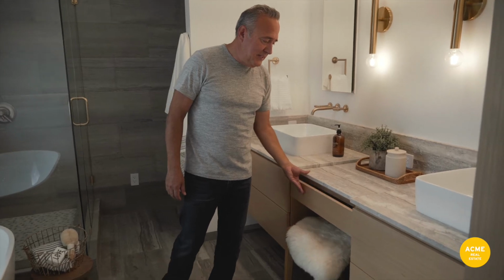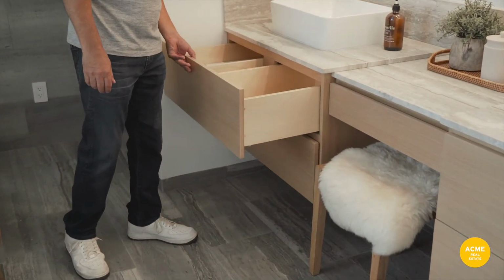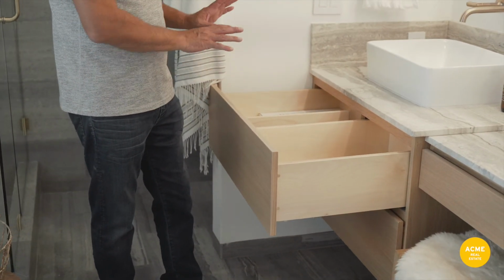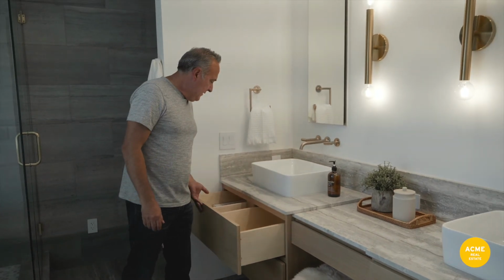They can sit down and do their makeup. We got storage. The drawers here actually are double drawers, not just a fake drawer. I like to, again, make everything as functional as possible.